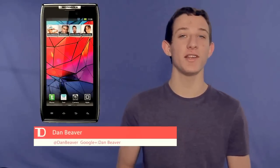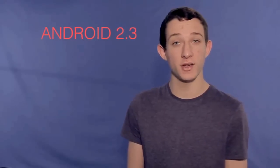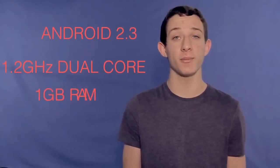First up, the Droid RAZR has been announced at Motorola's event, and here are the specs for the really beefy device. There looks to be Android 2.3 inside. It contains a 1.2 GHz dual-core processor and 1GB of RAM, so you know it's very nice and fluent and fast. It holds an 8 megapixel camera which does 1080p video.